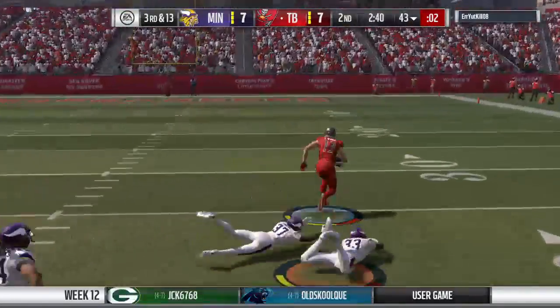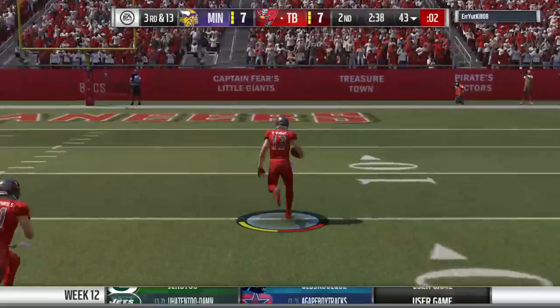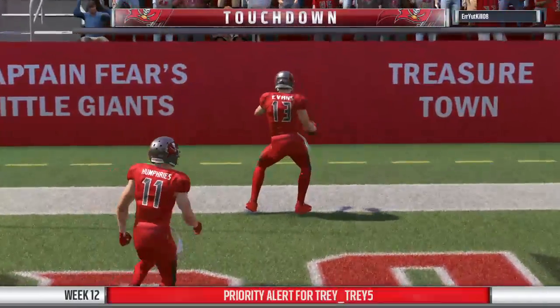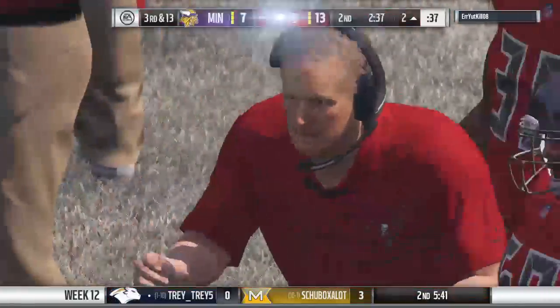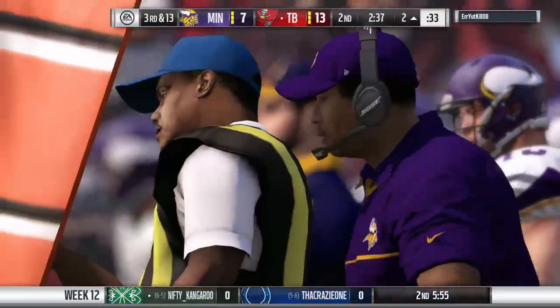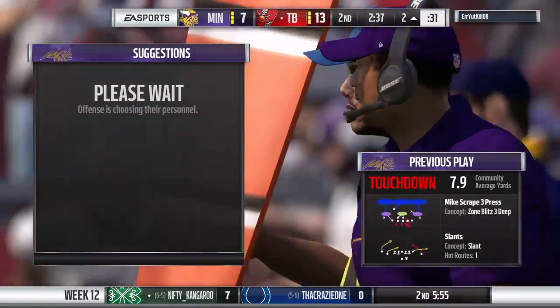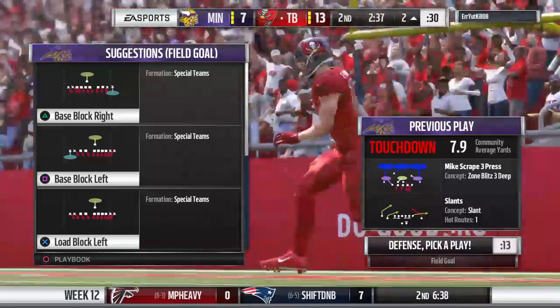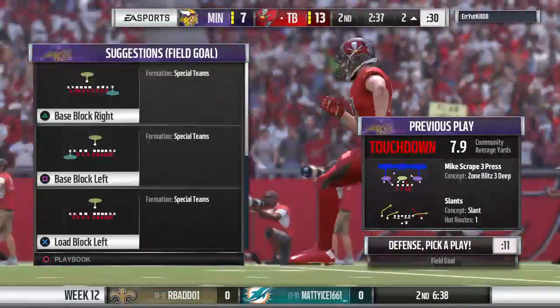Over the middle to Evans. The 20. Touchdown, Tampa Bay. Mike Evans with touchdown number 8 on the year. And the Bucs are able to strike for 6. And sometimes those slants, they can be so tough to defend after the catch. It just happens so quickly.